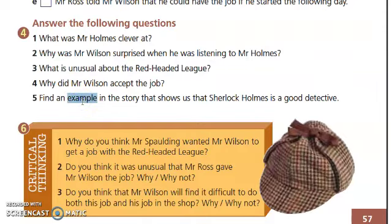Question number 5. Find an example in the story that shows us that Sherlock Holmes is a good detective. Sherlock Holmes looked carefully at Mr. Wilson and worked out that Mr. Wilson used to be a laborer, that he had visited China in the past, and that he did a lot of writing. I will say it one more time. Question 5, the answer of question 5.